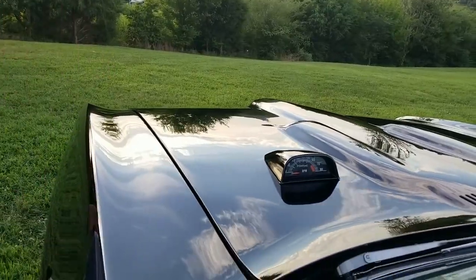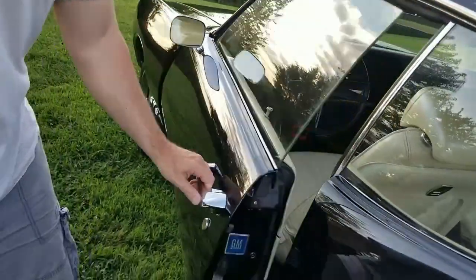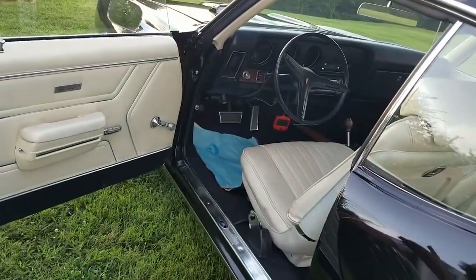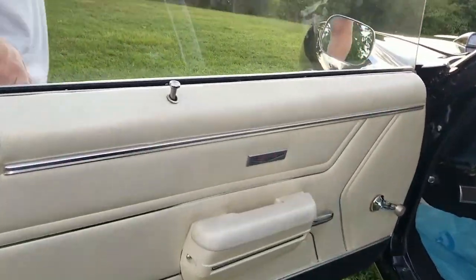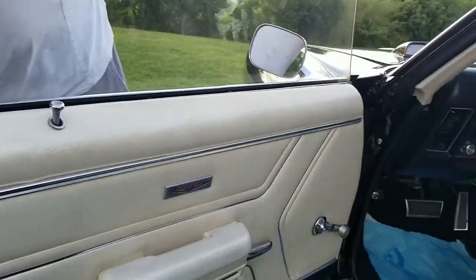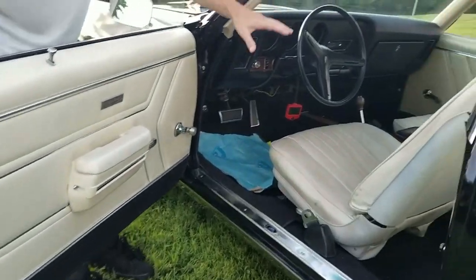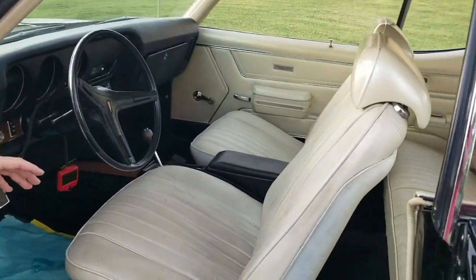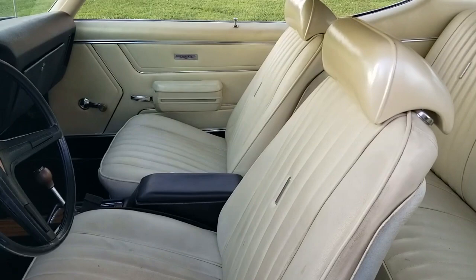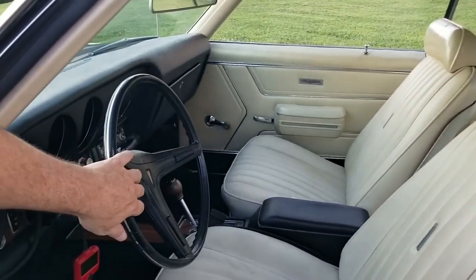Let's have you back up and take a look at this interior. I've got a mat down because I don't have floor mats, but beautiful, beautiful white interior. GTO badge on the door. The GM badge over here is actually pretty cool too. You've got the white seats. They're going to need to be cleaned up a little bit. I haven't touched this car other than a little bit on the fuel injection, which we'll get into in a minute as well. Pontiac steering wheel.